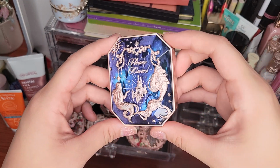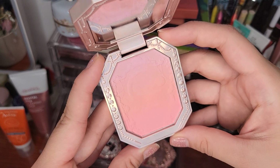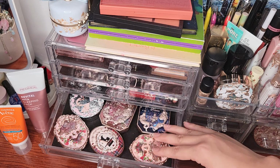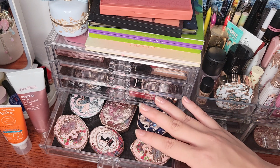My favorite color would be this one, Siren Melody from the Moonlight Mermaid collection. You can see the embossment is already gone. I've rubbed it flat. I have been a fan of Flower Knows makeup for quite some time now, and I have bought from so many of the collections they released. I think right now I have more Flower Knows makeup products in my collection than any other brand.